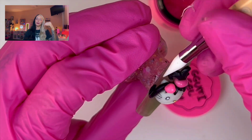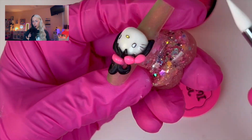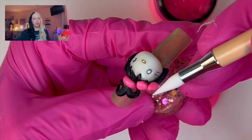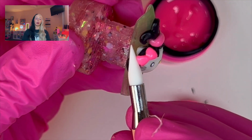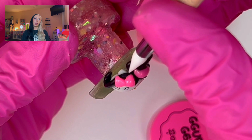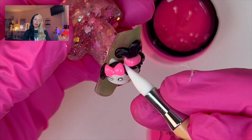We've done bows. We know bows. We know how to make them. Just little tiny versions. So, of course, on Beetlejuice, I did a little tiny black bow. And then on her, I wanted her bow to match her scrunchie, so I just did a little pink bow. Super easy. I just did the same thing.